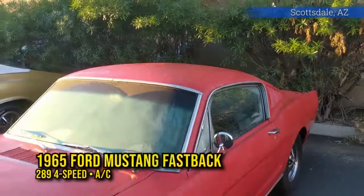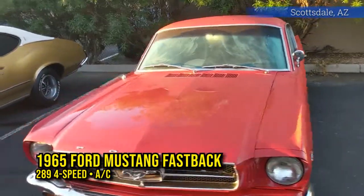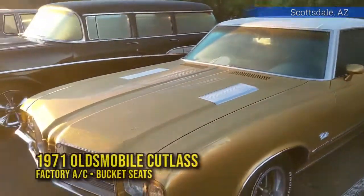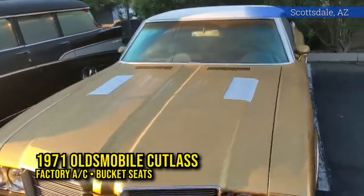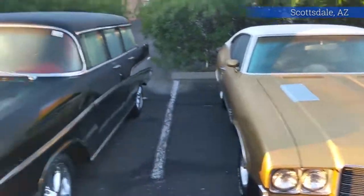This is a 1965 Mustang Fastback, 289 4-speed air-conditioned car. Very, very solid Arizona car. Here we have a 1971 Cutlass factory AC car, bucket seat car. Very, very straight, solid vehicle.